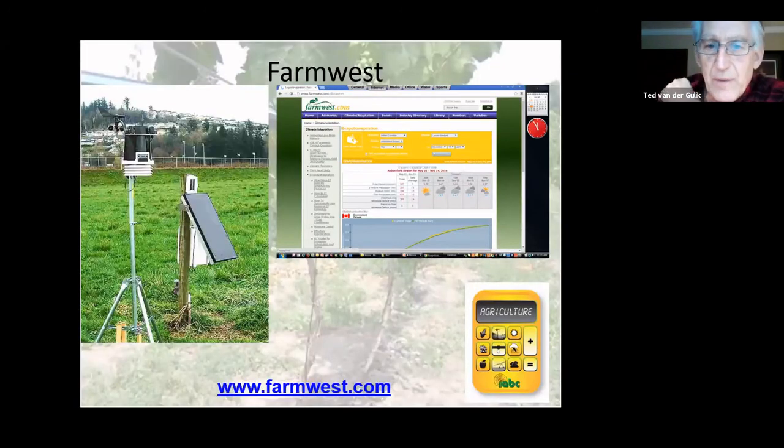So the Farm West website includes 4 stations in Nova Scotia that I mentioned before. And it is tied into this calculator that is shown down here. At the end of this presentation, I'm going to take you to the calculator and I'll show you how it works.